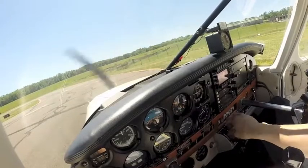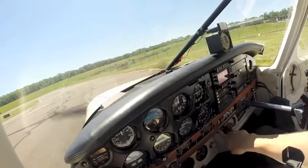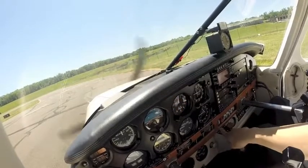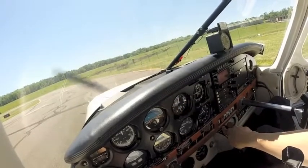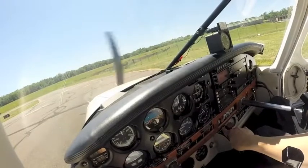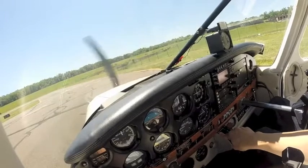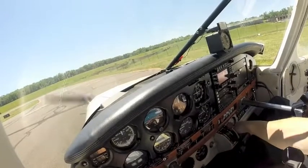Brainerd Ground, Bonanza 8185 Romeo, Atlantic. All right. Ahead taxi runway 2, departure to point. Carb heat on and bring it down to idle. 85 Romeo, runway 2, taxi via Alpha, cross 29. Via Alpha, cross 29, 85 Romeo. Good. Back up to 1000, carb heat off.